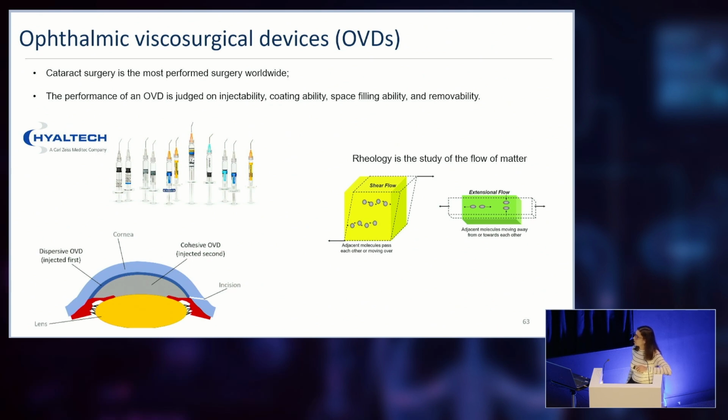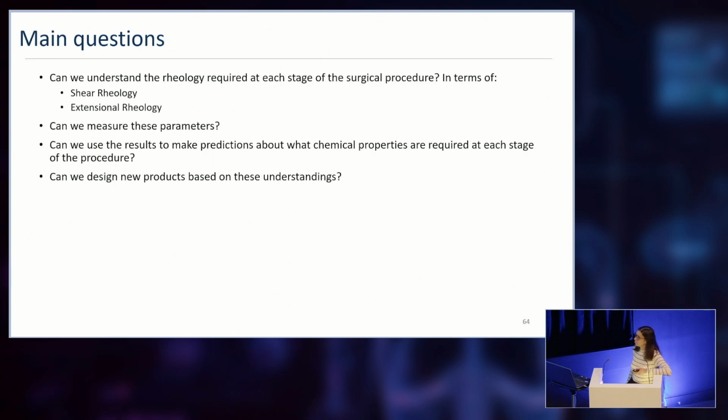In our group, we are very good at doing rheology. There are different kinds of flow that happen during the surgical process. When the fluids are inside the eye, they mostly undergo what we call shear flow. When they are inserted into the eye and removed, they undergo what we call extensional flow. So when the company contacted our group, they had a few questions that they would like to know if they could be answered, and if we could actually be the people that could answer those questions.